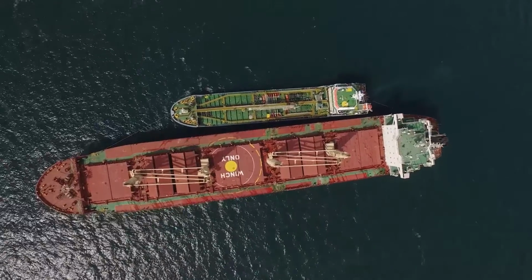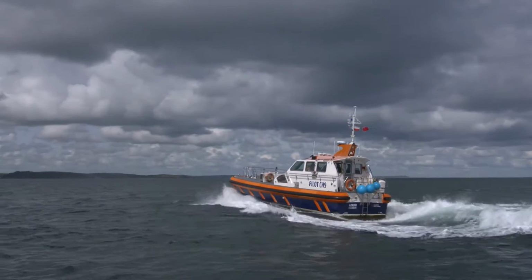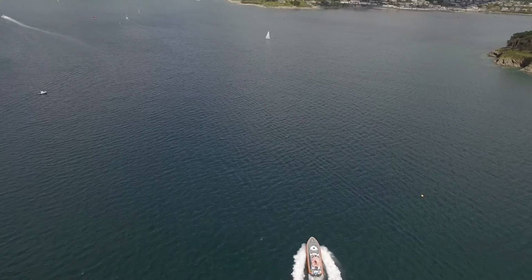Commercial shipping is an often unseen and forgotten industry, but harbour pilots throughout the world play a vital role in enabling ships to enter and leave ports safely and efficiently.